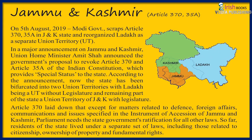Article 370 laid down that except for matters related to defense, foreign affairs, communications and issues specified in the instrument of accession of Jammu and Kashmir, Parliament needs the state government's ratification for all other laws. So far, residents of the state lived under a separate set of laws, including those related to citizenship, ownership of property and fundamental rights. Chandrayaan 2.